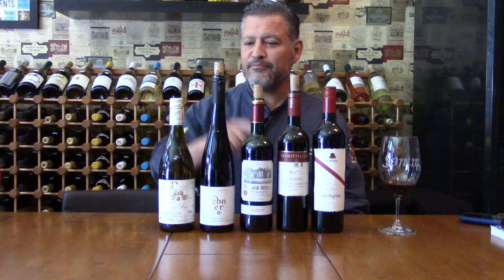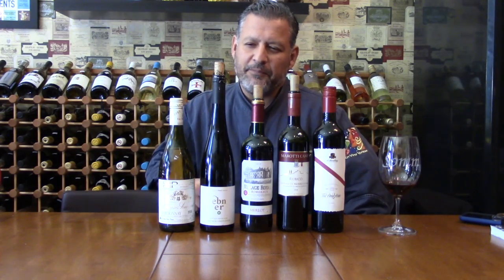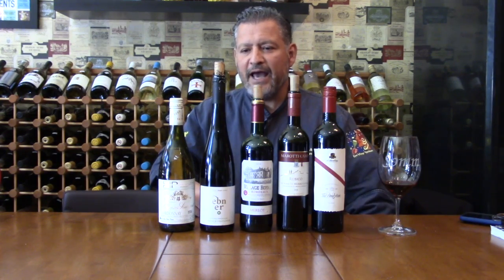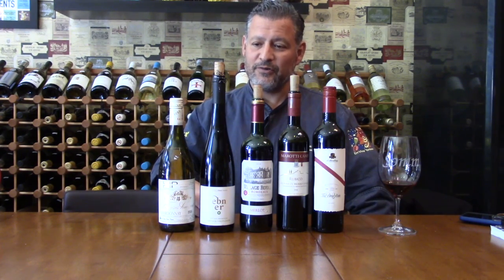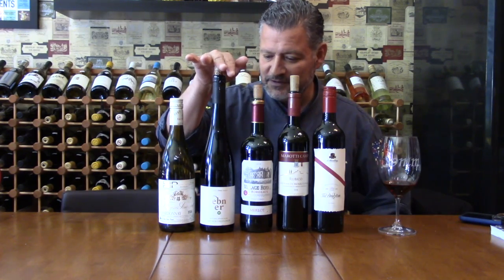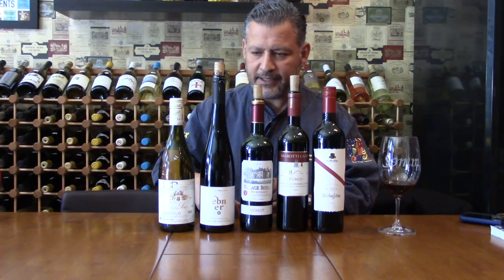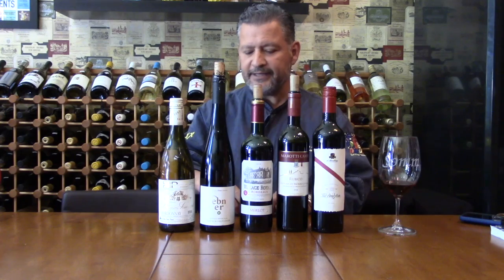Then we're going to go over here to the Ebner. For those of you a couple of weeks back, you'll remember that we did a Gruner Veltliner from Austria. And I had mentioned in that video that there are some Gruner Veltliners that come from other parts of the world, including Italy. So that's where this bottle comes from. It's almost at the border of Liechtenstein and Austria and Italy, so it's kind of right in that tri-area.